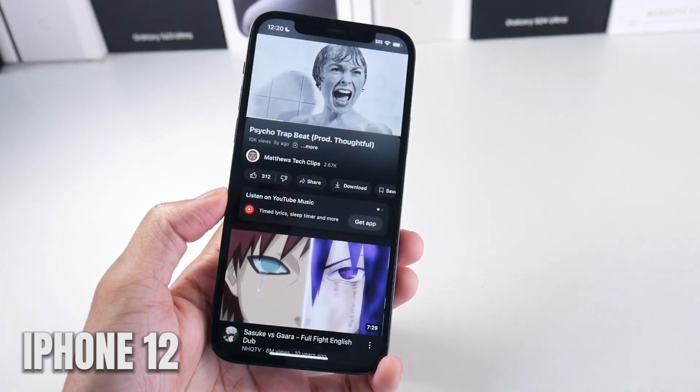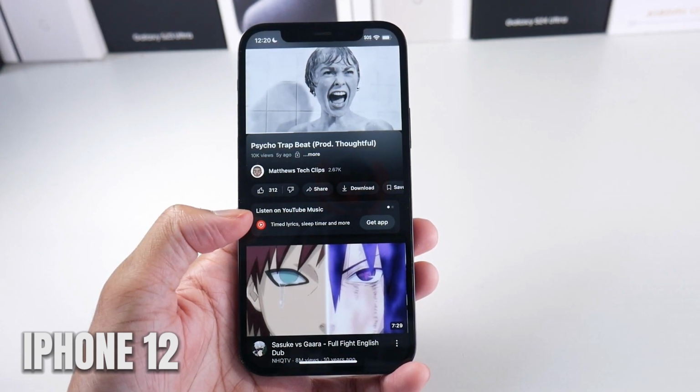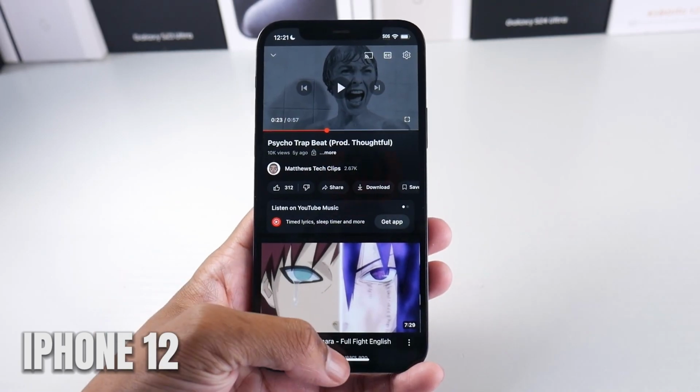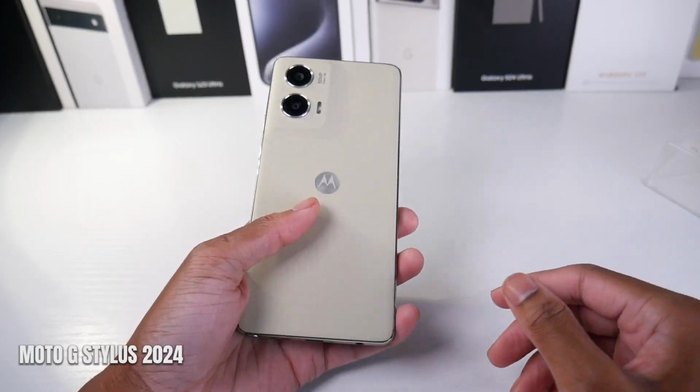Cool thing about the 12 is you can still use the MagSafe accessories on here as well. You have wireless charging on here too. So overall, the iPhone 12 is a pretty solid device. Like I said, I wouldn't go below this, if you don't have to, for this price point, because it's an overall solid device. Next is the Moto G Stylus.